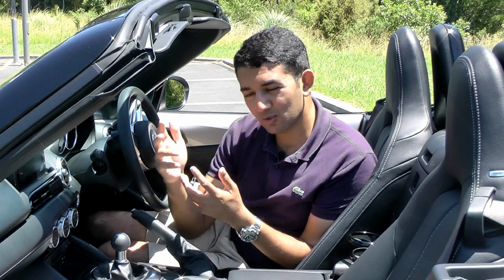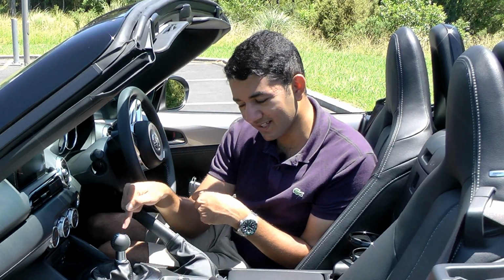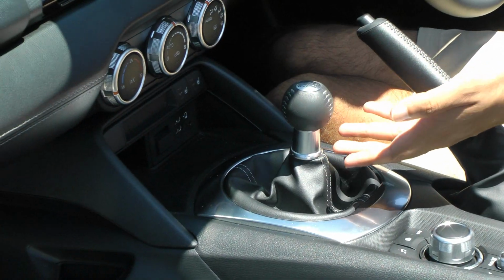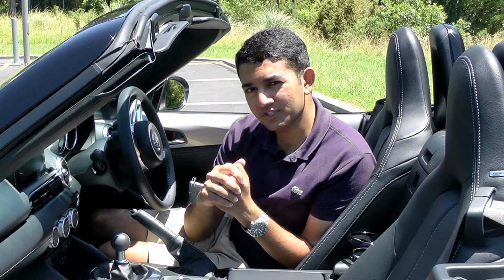But obviously I've glanced over the elephant in the room here, which is this thing, the manual gearbox. We'll show you more of it on the drive, which I think is what we should do now.